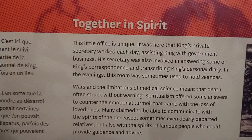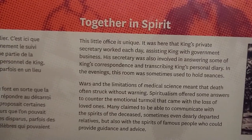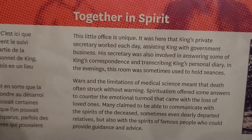Wars and the limitations of medical science meant that death often struck without warning. Spiritualism offered some answers to counter the emotional turmoil that came with the loss of loved ones. Many claimed to be able to communicate with the spirits of the deceased, sometimes even dearly departed relatives, but also with the spirits of famous people who could provide guidance and advice.